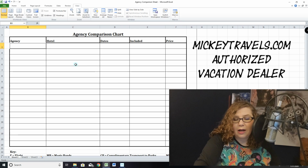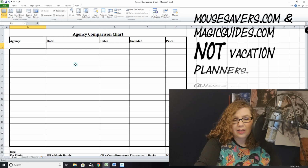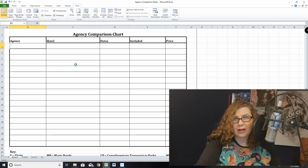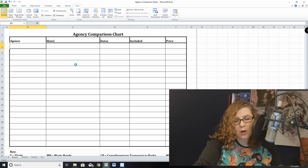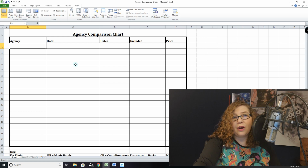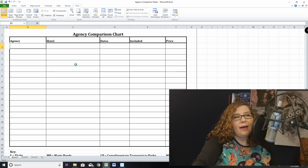There's also MickeyTravels.com. They only book Disney vacations, so if you want just Disney vacations, they're a good place to go. MouseSavers.com, MagicGuides.com, and DreamsUnlimited.com are some that I think do other vacations as well, but they specialize in Disney. And then SmallWorldVacations.com. They are an authorized Disney vacation dealer. Now, I don't know if they have any different prices than the Disney World websites would, so I would suggest checking with them and seeing.